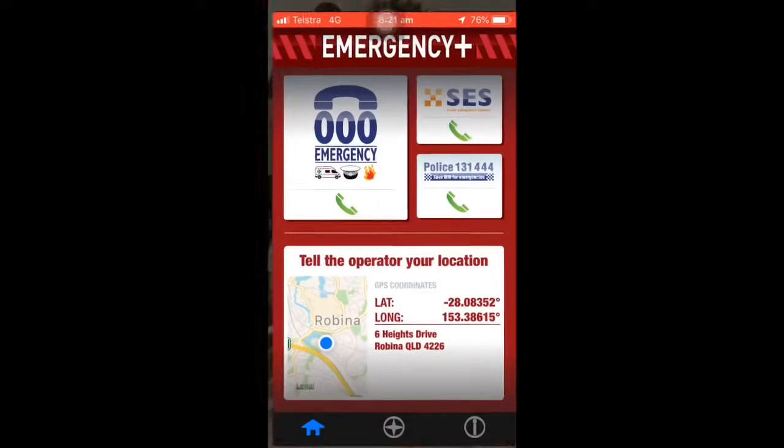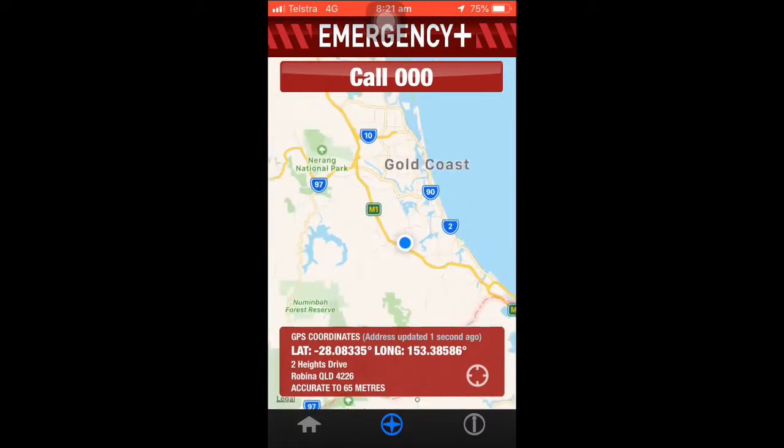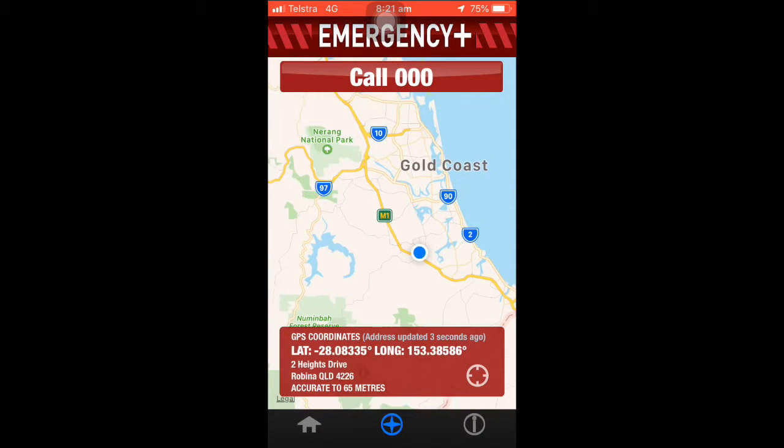But the good thing about it is if you can access your phone, you can go into it. It gives you all your contacts that you can call for emergency services. Gives you an address, map, and also an interactive map that you can zoom in and out and see where you are and all those sorts of things. So if you need to talk to emergency services to help locate where you are, that's really good.